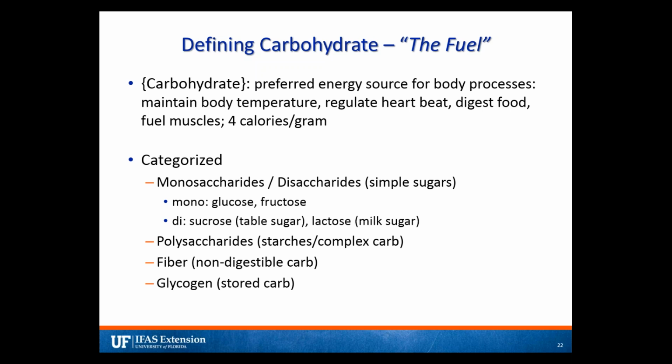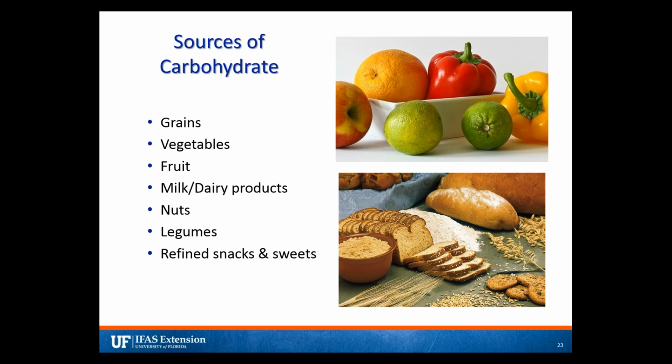And then glycogen is the storage form of carbohydrate. So just like with protein, if we are not using the carbohydrate for energy, and we have extra, then we're going to store it as glycogen. And if we are maxed out on our glycogen stores, then the rest of that is going to be excess calories, which will then be converted to fat. So again, you need to make sure that you're calorie controlled, as well as carbohydrate controlled.